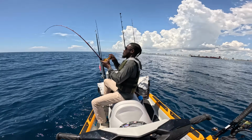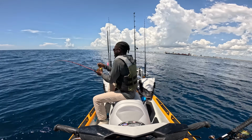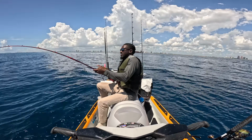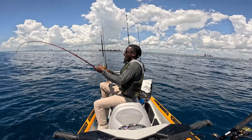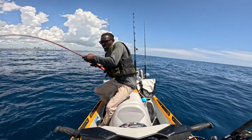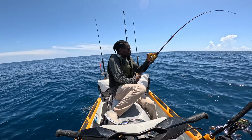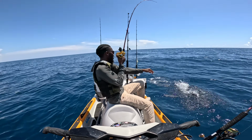Oh! Whoa! Just reeling it in. Please be a tuna. Okay. Oh. Please be a tuna. Come on, baby. On the way up, man, I'm hoping it's a tuna and not a bonita. Oh, it's a tuna. Yes! You know what? I'm gonna flip this thing. Come on.